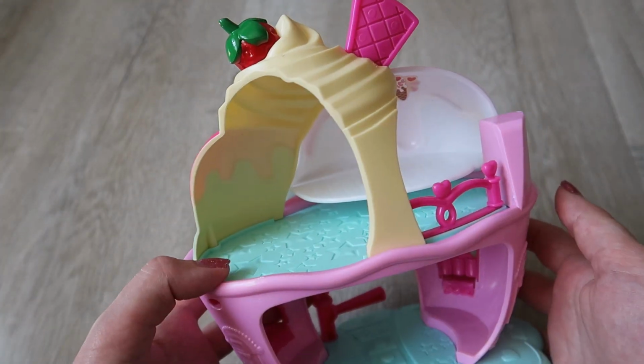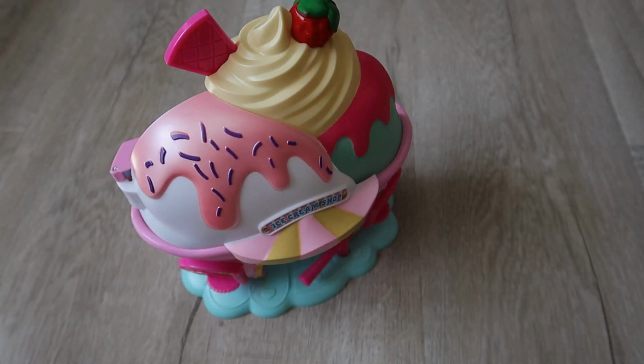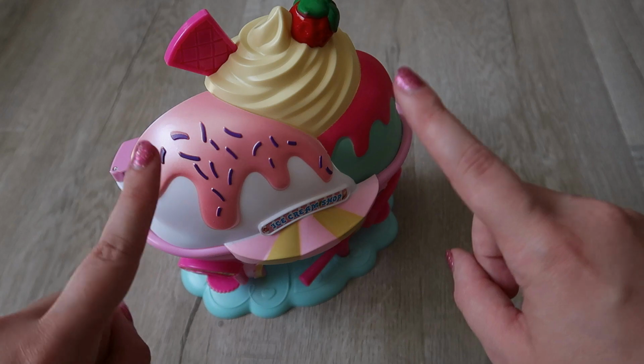And there's the back of the top area. So I'll quickly show you guys the ice cream that it came with as well, just as little display pieces, because like I said, they're too big for LPS. And then I'll give you guys a more detailed, in-depth look of this.